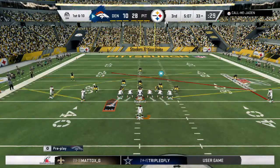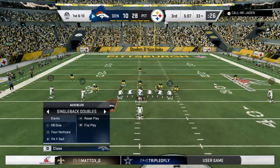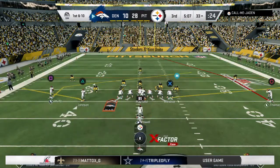Don't let him breathe. Play that tight deep. Don't let regular. Go. Watch twits.